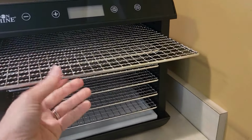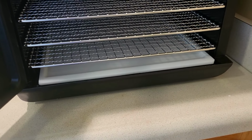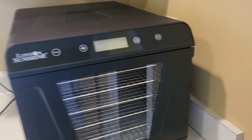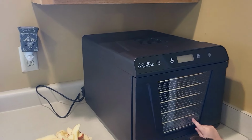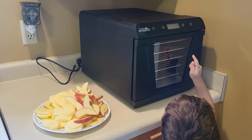You can coat them with the fruit leather trays, which are at the bottom. And they actually recommend doing those and just keeping them as like a crumb tray. So this is it. I mean, look how nice that looks. It just sits right back here in my corner. Caleb's super excited. So I'm going to load it up with apples, and then we'll show you what it looks like.